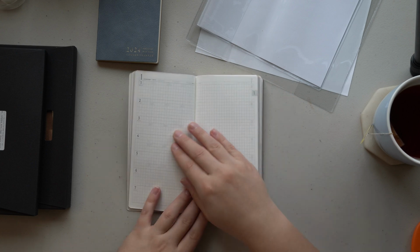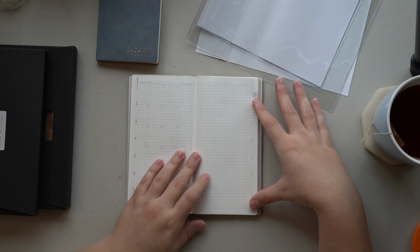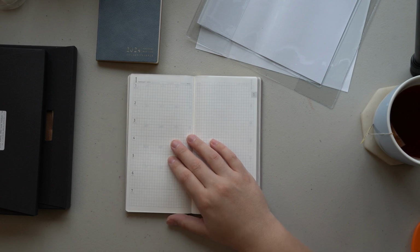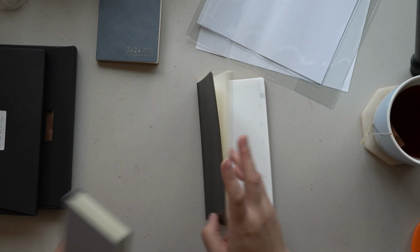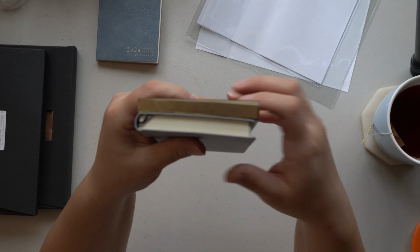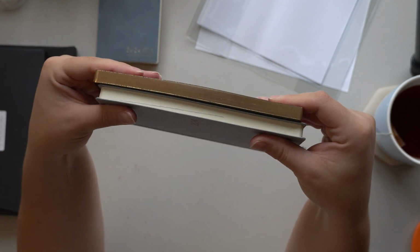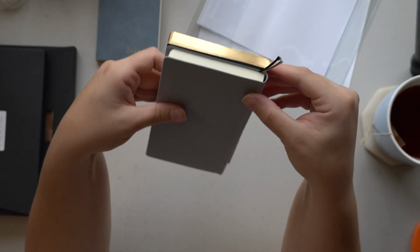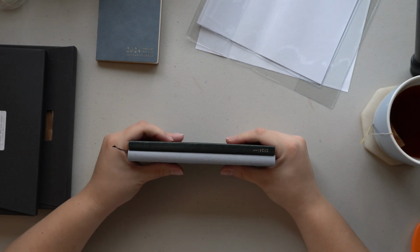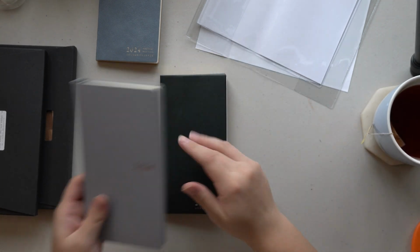So anyways, since I got the horizontal version, it has the week on one side and then the blank page on the other side, very similar to the Yvt Weeks. Just to compare a Yvt Weeks, because I have one here. Here is a Yvt Weeks Mega. Here is what they look like sized next to each other. I'd say they're pretty much the same size. The paper does go all the way to the edges for the Sterling Ink though.